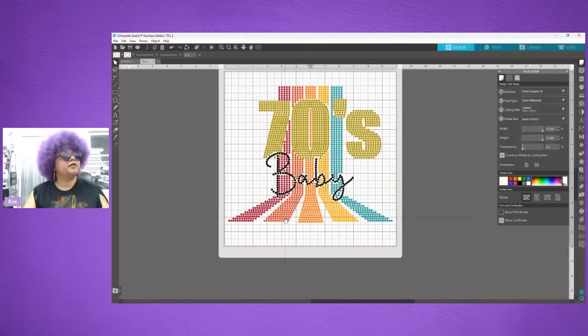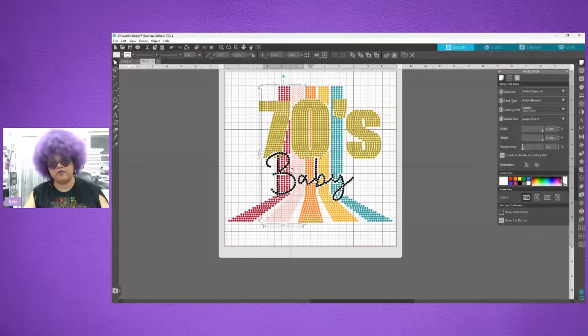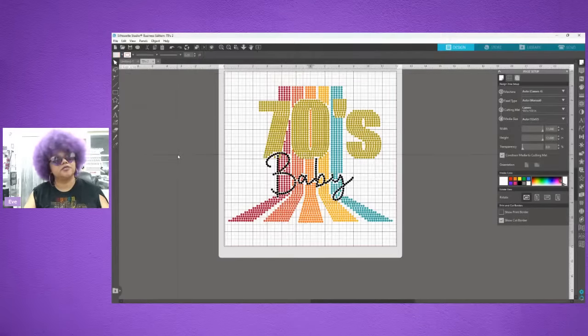Okay. So now let's grab this dark orange one and I'm going to do the same thing. What did I say I was going to do? The first thing you want to do after you click on it and select it, you want to right click it and make compound path. It's done. Now you can change the color if you want to. The colors are up here. You can click the first one, that's the fill color, and then the second one is the outline color. It's up to you how you want to do that.